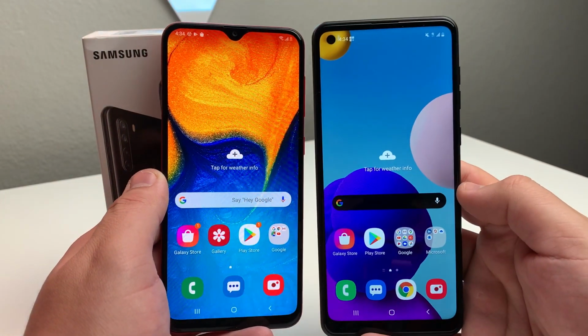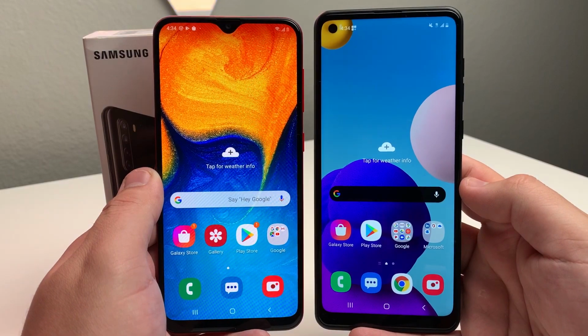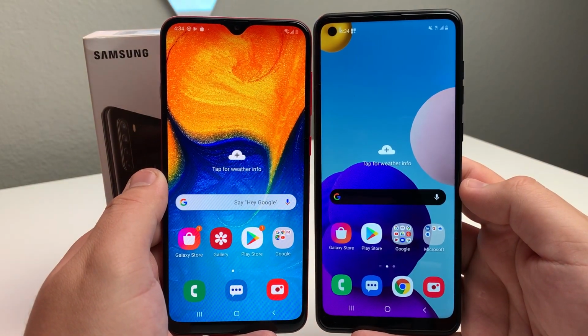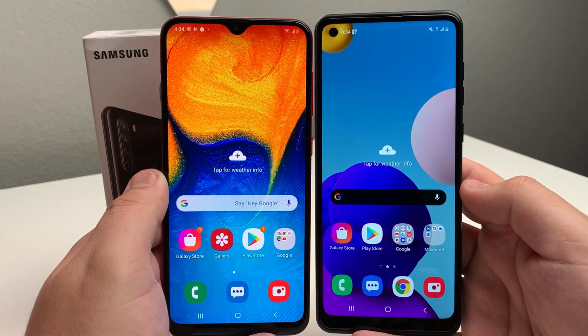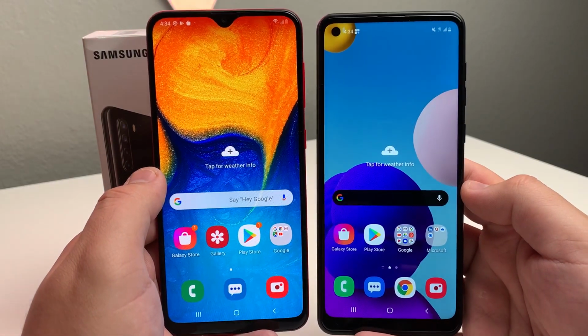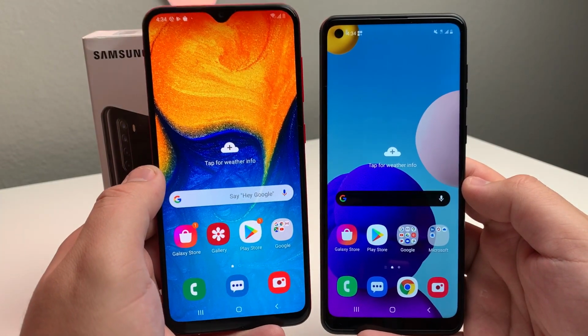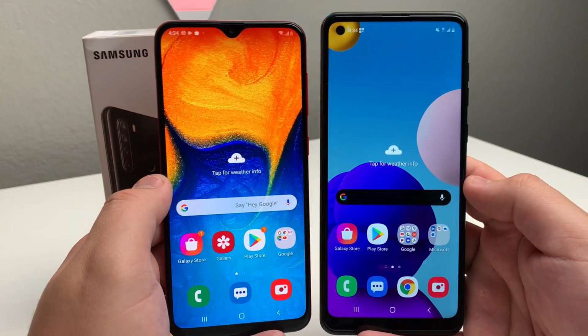It's like night and day putting these phones together. The A20 is much brighter, the colors are more vivid, they just look punchier. Way better on the Galaxy A20. Now, both of the brightnesses are max, I believe, right now, and the A20 looks better. Definitely put in the comments down below what you think.